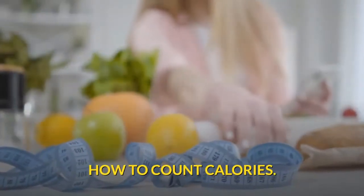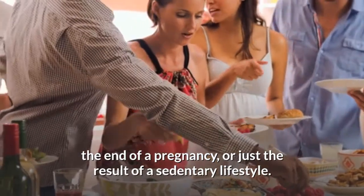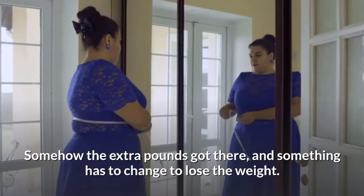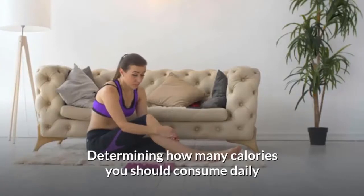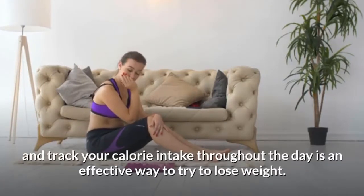How to count calories. Whether it is at post-holiday time of year, the end of a pregnancy, or just a result of a sedentary lifestyle, somehow the extra pounds got there, and something has to change to lose the weight. Determining how many calories you should consume daily and tracking your calorie intake throughout the day is an effective way to try to lose weight.